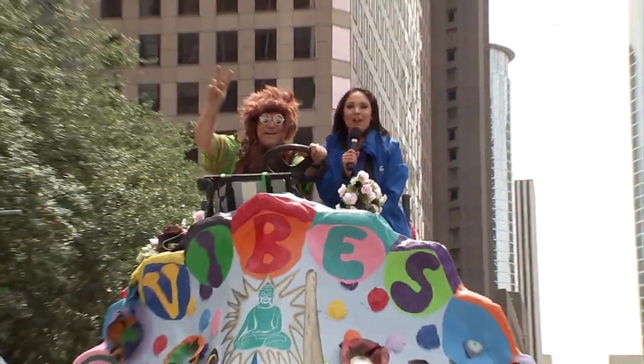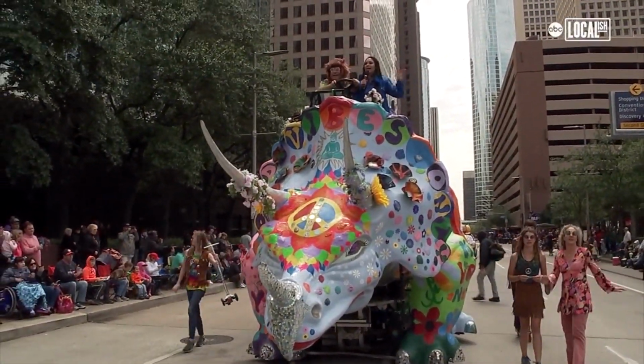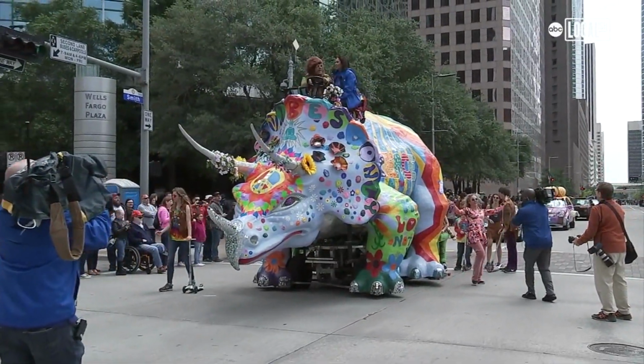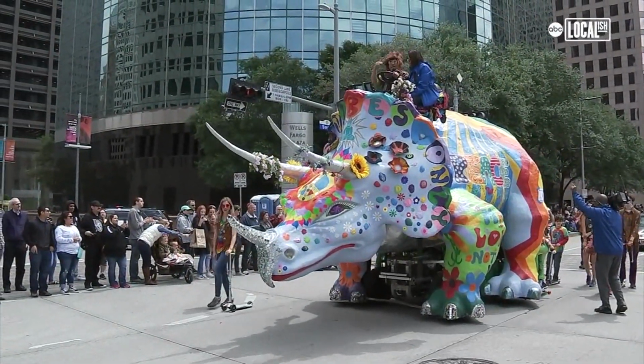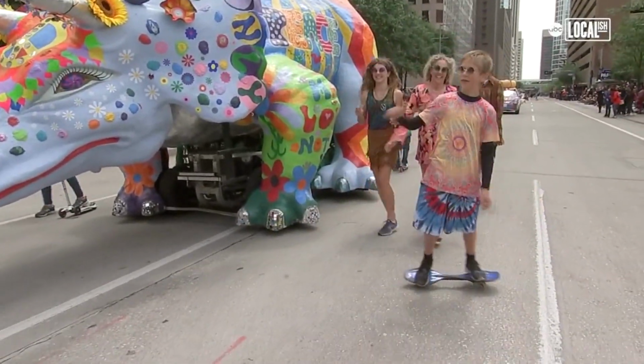Hey, good afternoon, everyone. Check it out. I'm 11 feet up in the air on the Hippysaurus. That's right. It turned out incredible, even more incredible than I thought it was going to be. We got a great reaction. People were having so much fun and laughing and pointing, and kids especially just love it. We were all dressed like hippies, and we were sort of dancing alongside the dinosaur.